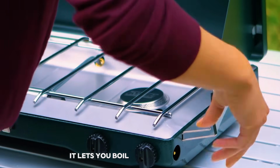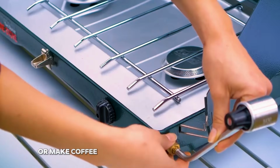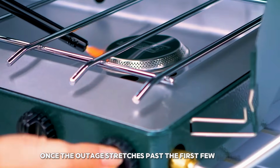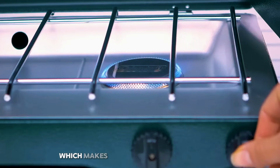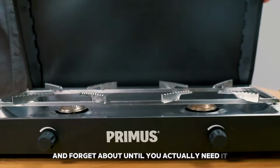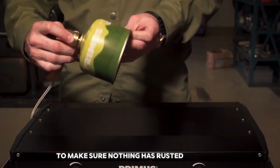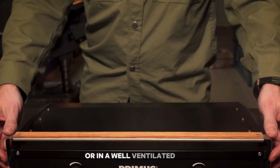It lets you boil water, heat canned soup, cook eggs, or make coffee without depending on electricity at all, which matters more than people expect once the outage stretches past the first few hours. Fuel canisters do not expire quickly, which makes this an easy item to buy once and forget about until you actually need it. Just store it somewhere safe, away from heat, and check it occasionally to make sure nothing has rusted or leaked. Always use camp stoves outdoors or in a well-ventilated area.